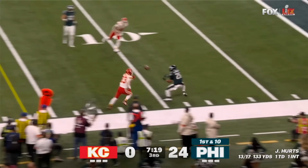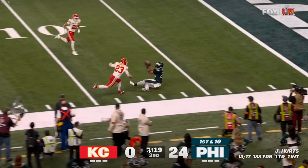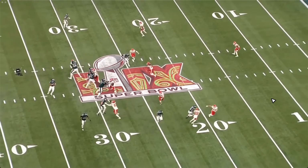It's the hidden yards. They are controlling the clock. They are controlling the possession meter. They are moving the ball down the field even when they're not scoring touchdowns. They're wearing the defense down, affecting the game in a positive way.